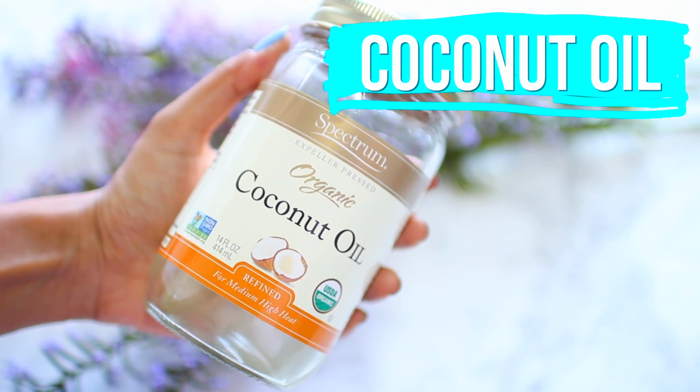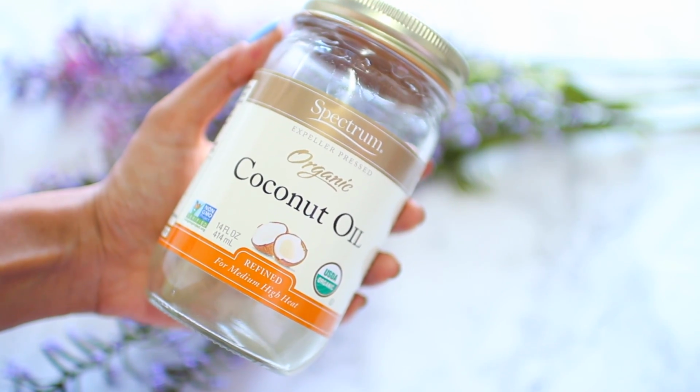So tip number 5 is of course coconut oil, and this is a holy grail beauty product. It's just so good for a number of skin problems, and stretch marks is one of those problems. Coconut oil contains saturated fats that help to strengthen the cell wall. So just imagine your skin and your cells being so strong that when it stretches, it can withstand that stretching, and then it will be less likely to have those stretch marks.